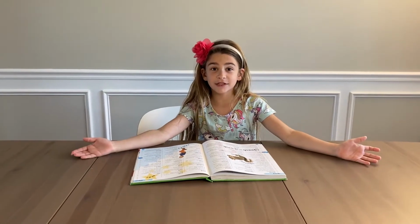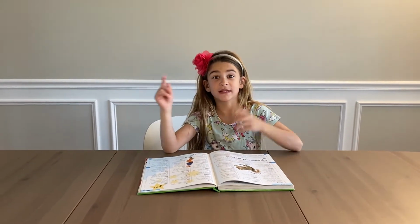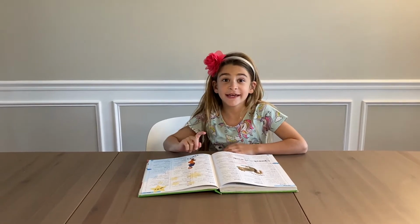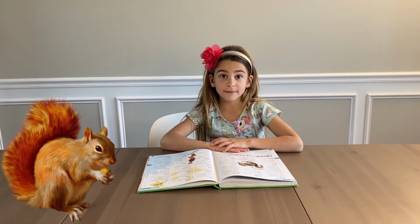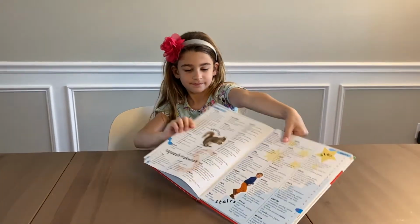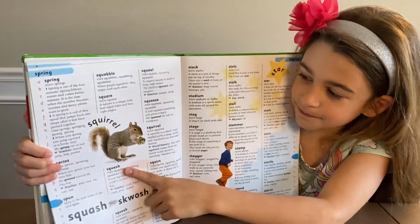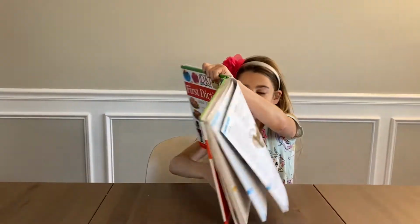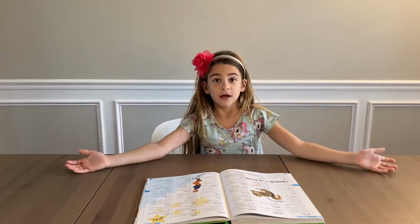Today, I will teach you about a very special animal that starts with the letter S. It's not a snake, it's a squirrel. I am going to show you a picture of a squirrel. There's the little cutie with the fluffy tail. Now I'm going to tell you facts about a squirrel.